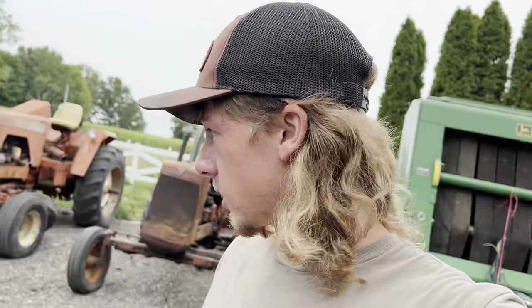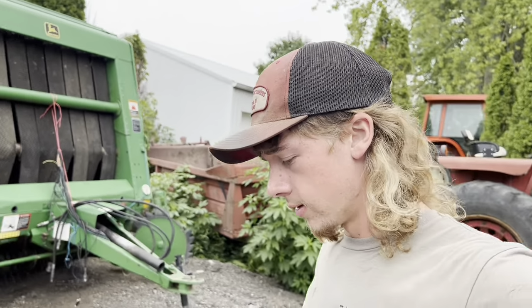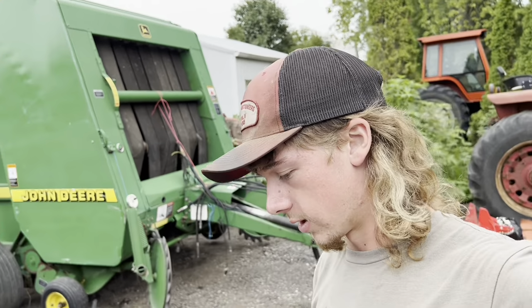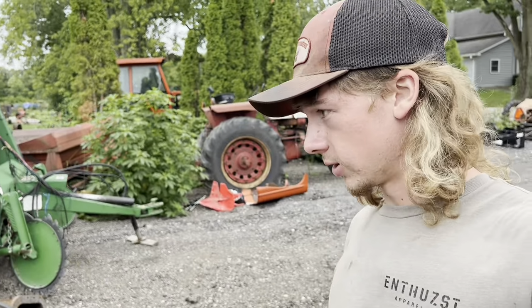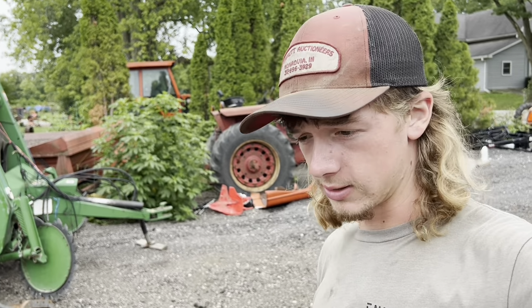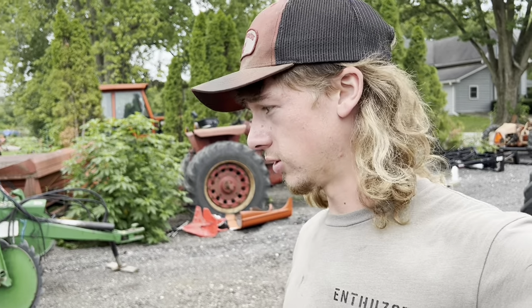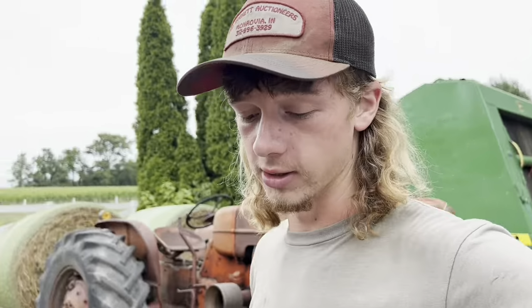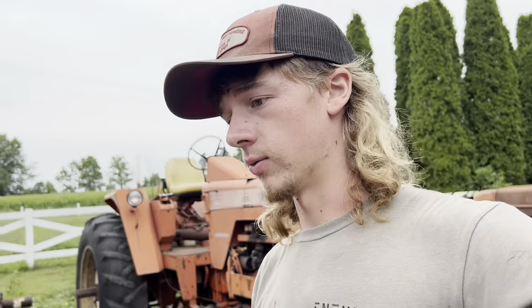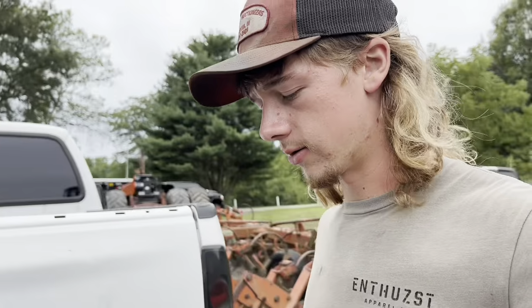I was gonna sell it complete the way it's set. But then it had some issues I was getting fixed, didn't get around to it. Rear tires and rims are just junk. Overall, it's just pretty junk. So I ain't even gonna mess with dealing with it to sell it complete. I'm just gonna part it out.